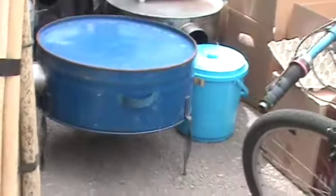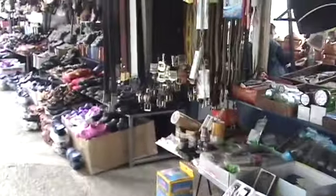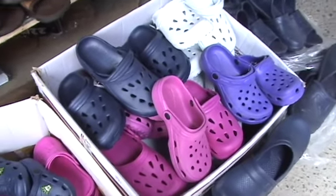Plus stuff for your stove. I assume that's for country stoves. Now we're in the miscellaneous area, the Walmart section. If you need recognition while you're traveling, you come to the market where they will recognize you because you have money. The Croc knockoffs, actually those look like Crocs.